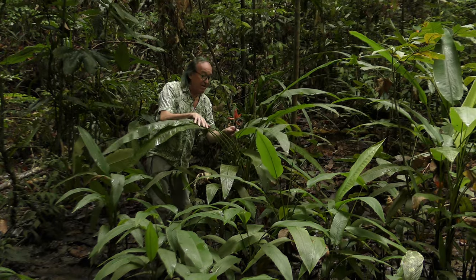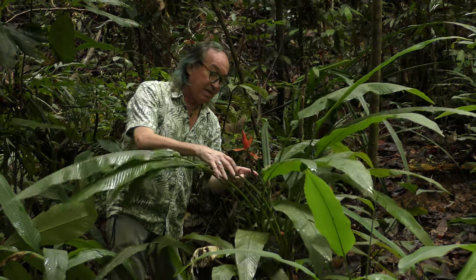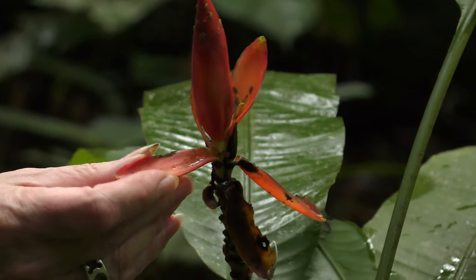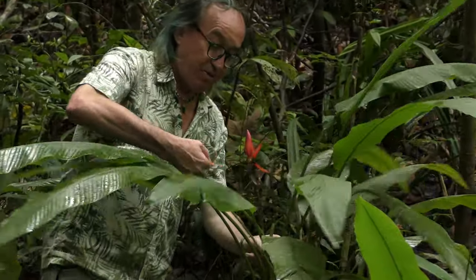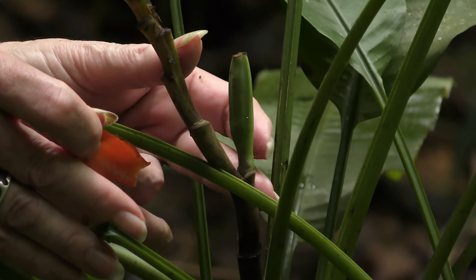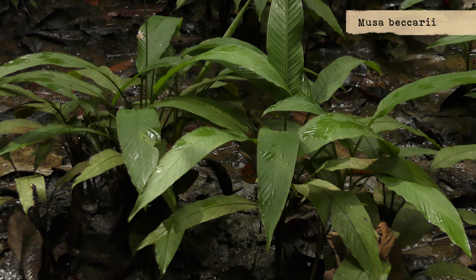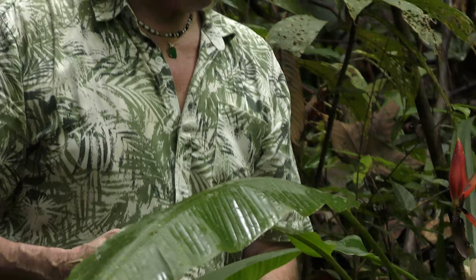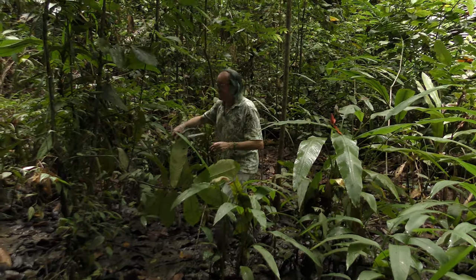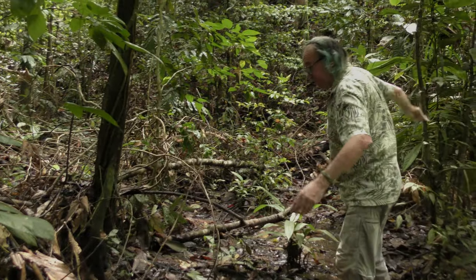And finally, this is a tiny species of Musa. It's a banana, a wild banana. But when I see the size, it's incredibly small banana. It has bright orange bracts. And there is one small erect fruit that I see here at the base of the inflorescence. It's a small erect banana. So I don't know at all what could be this small species able to have vegetative propagation in this totally swampy area. Muddy.